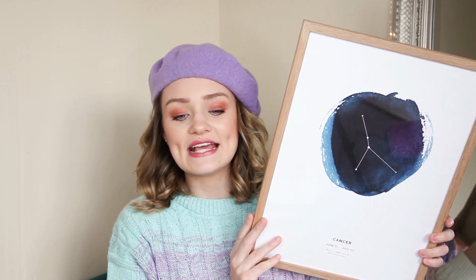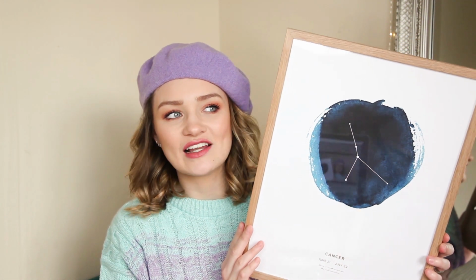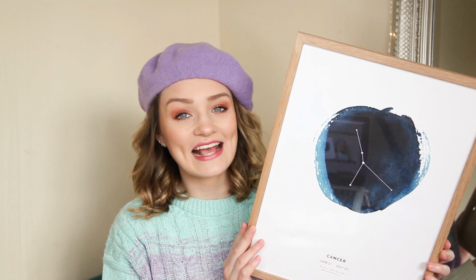And then next up, I picked up this frame, which is my star sign. The only thing I hate about my star sign is the fact that my star sign is Cancer.